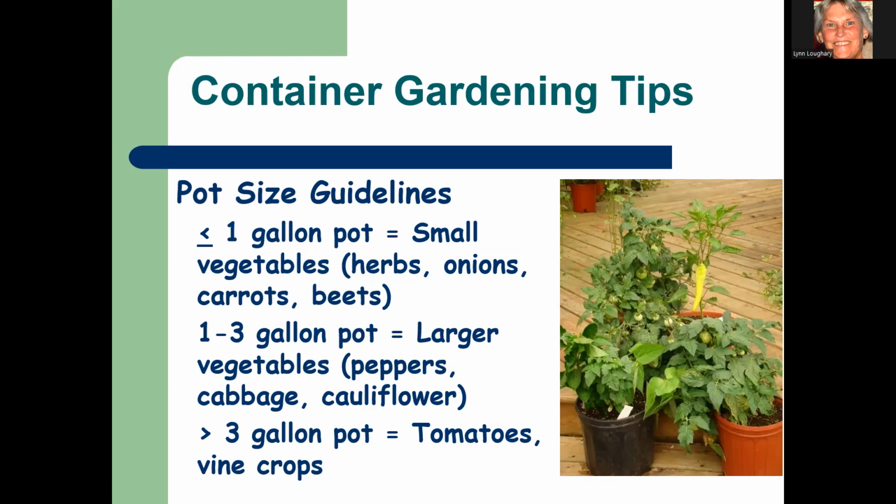In 1 to 3 gallon pots, you can put peppers, cabbage, cauliflower. And again, my pots are about 24 inches. They'll hold about 2 gallons of soil. And I've grown everything in that size except for tomatoes. I've grown potatoes, sweet potatoes, peppers, you name it.